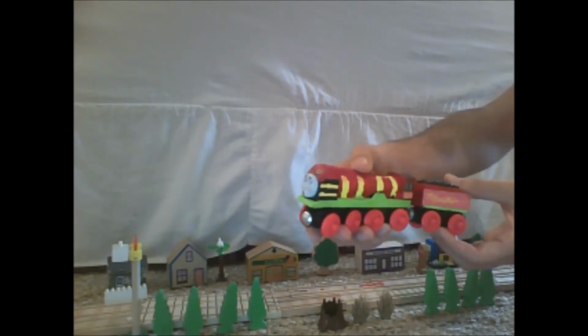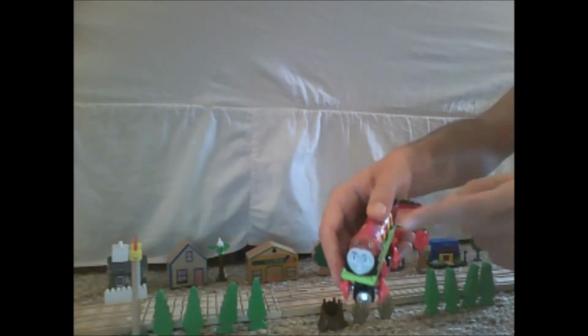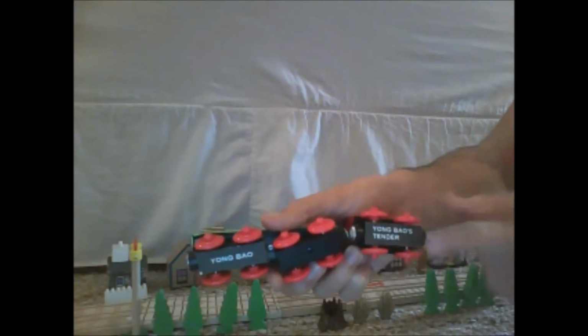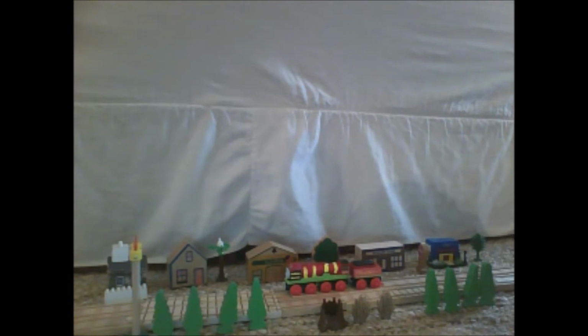I made Yongbao from a standard hero model. I printed his decals from the computer, and I used Sculpey clay for his funnel. Also, like the official Thomas Wooden Railway models, I put the names on the bottom of my custom models so that they look more professional. Of course, since these are custom models, they don't look quite as professional as Fisher-Price and Learning Curve made them.